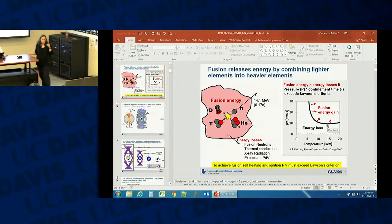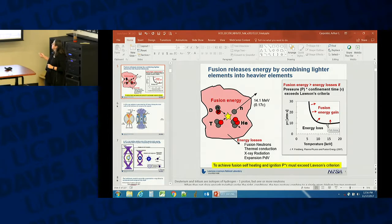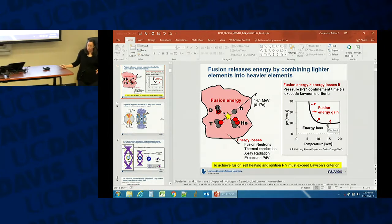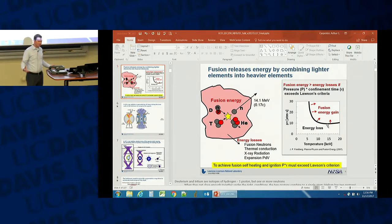Okay, that's an excellent question, and I meant to point that out. Our experiments right now, we are getting 5 and sometimes 6 keV temperatures, and we have not really crossed into the energy gain, but we're close. Yeah, it's a runaway process, and that's the $3 billion question, right? When are we going to get ignition?